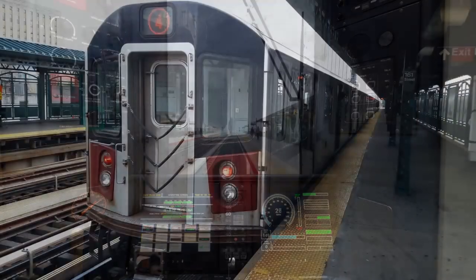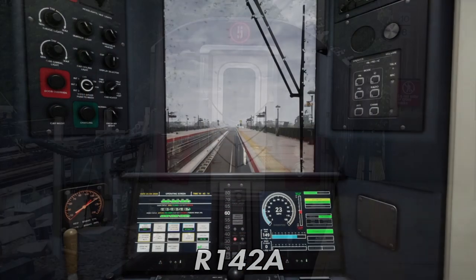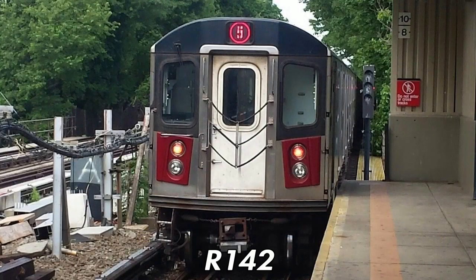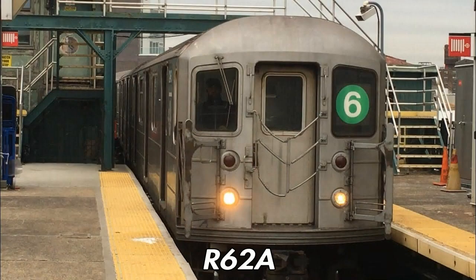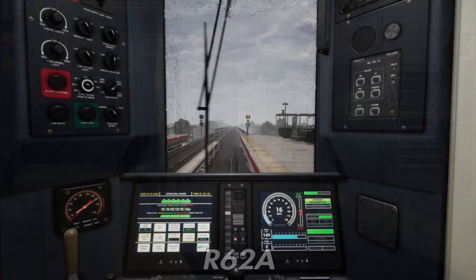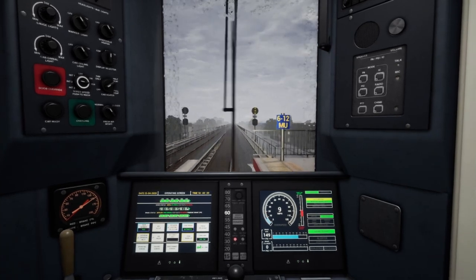The 4 train uses the R142 and R142As, while the 5 uses only the R142s. The 6 also only uses the R62As. The design of the R142 and R142As may look the same, but there are some differences on the exterior of the train and in the cab.